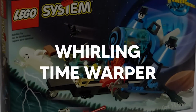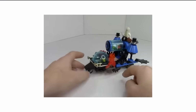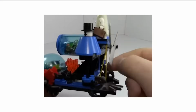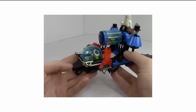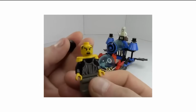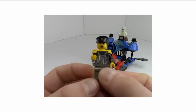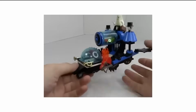Set 6496 Whirling Time Warper. Continuing our stroll through the eccentric world of the Time Cruisers theme, we land on the Set 6496 Whirling Time Warper. Well, brace yourselves, because in this corner of LEGO history, overproduced and discontinued parts come together to craft a tapestry of design that's uniquely chaotic. Now, let's be clear, choosing only one Time Cruiser set to spotlight was a challenge, but we simply couldn't resist the Whirling Time Warper. It might just out-weird the Hypno Cruiser, and that's saying something.